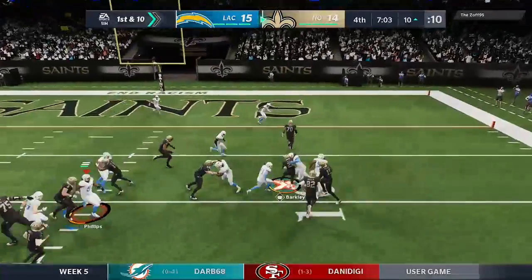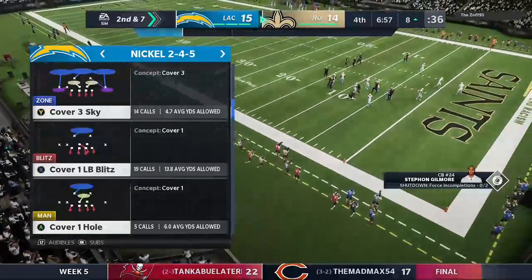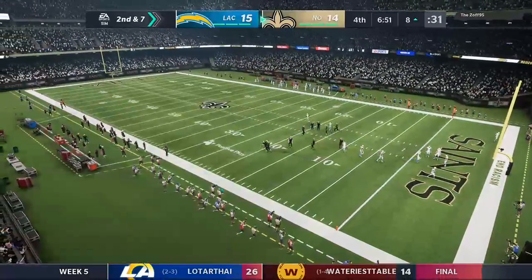They go back to the ground now with Barkley. This carry brought to an end at the 8. Good stick skills, but not much room to operate. Give him 3 on 1st down. It'll set up a 2nd and 7.